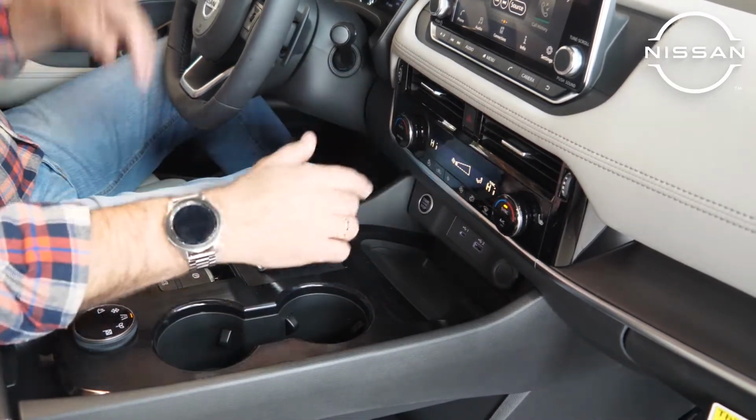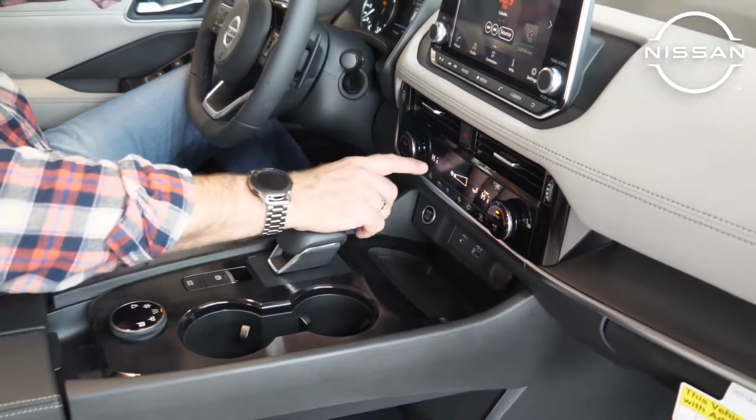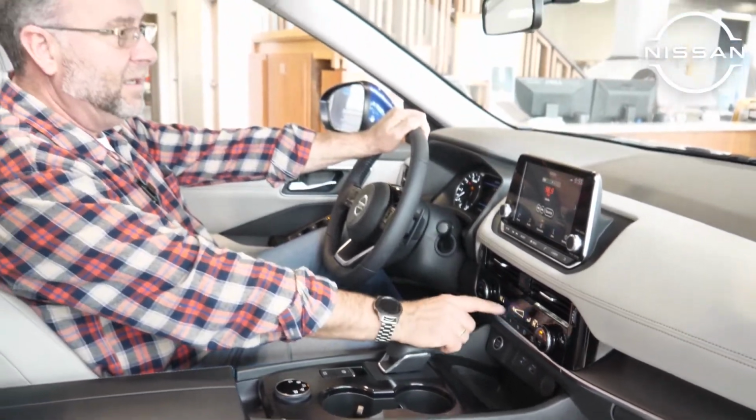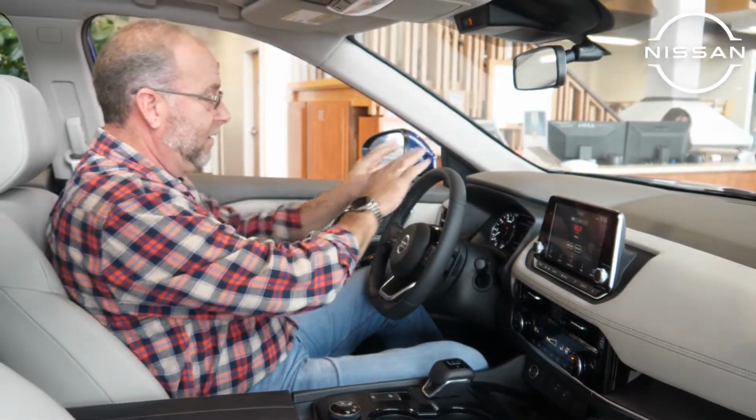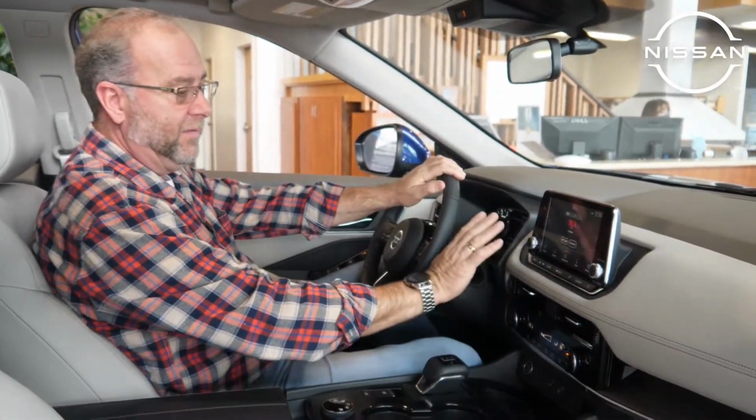And the neatest thing about all this stuff, you can be going down the road literally and you don't have to take your hands off it because you can see what you're doing here. So there's no distraction of turning stuff on. On some of the rigs it's over here, kind of buried. This guy's all directly in front of you.